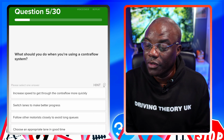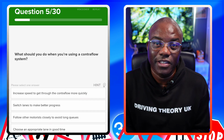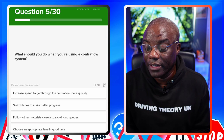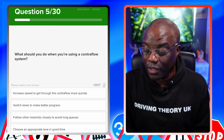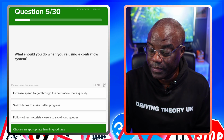What should you do when you're using a contraflow system? Remember, contraflow means going against the flow of traffic. So here it's asking you, what should you do? Increase speed to get through the contraflow more quickly, no. Switch lanes to make better progress, no. Follow other motorists closely to avoid long queues, no. Choose an appropriate lane in good time, definitely yes.